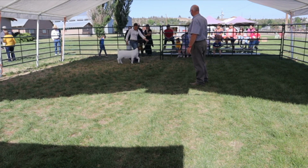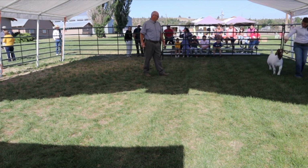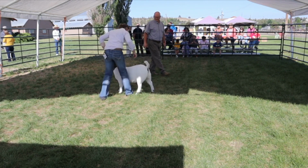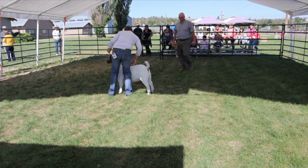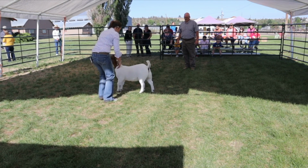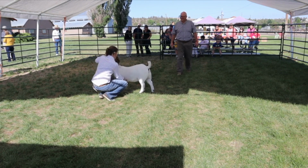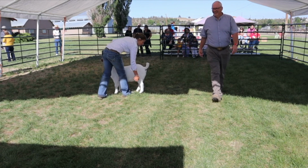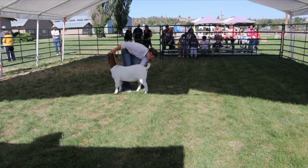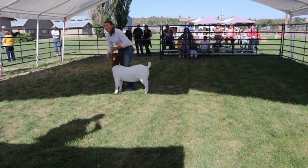She's just going to be the champion breeding. And are we doing a champion in the 4-H division? Champion, yeah. So we only have one doe in our 4-H show today.